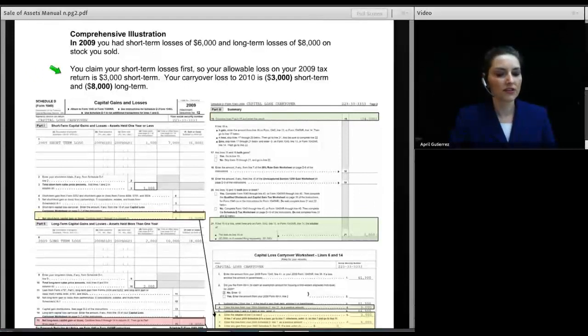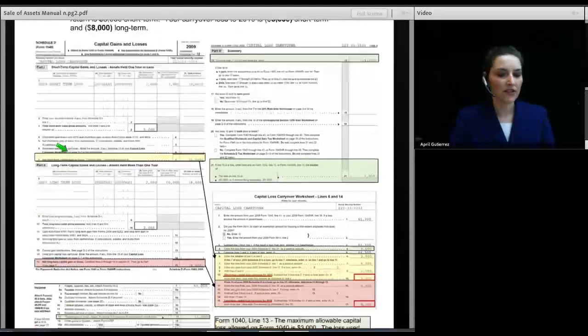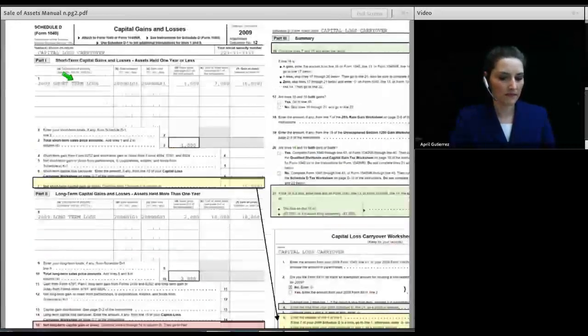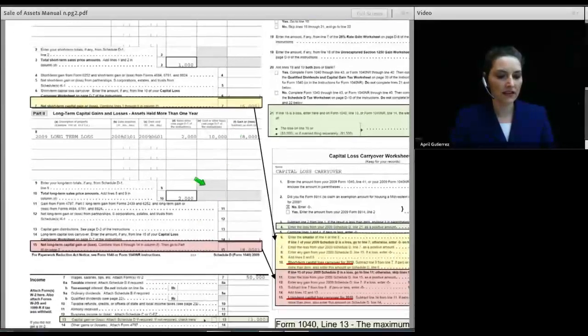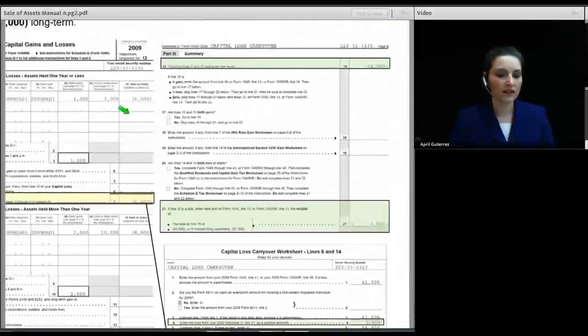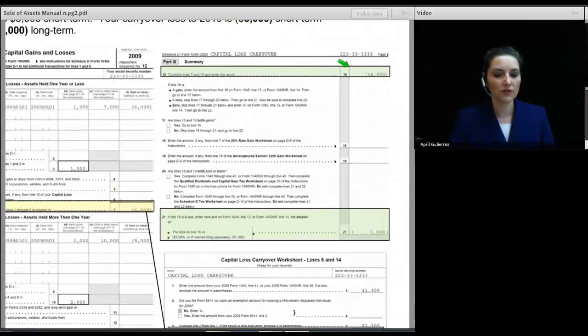Your carryover loss to 2010 is $3,000 short-term and $8,000 long-term. So let's zoom in on this a little, best I can. And we can see we've got the Schedule D on the front page here. 2009 short-term loss is $6,000, and that carries down to line 7 as our total short-term losses. We have a long-term loss of $8,000, and it carries down to line 15 as a long-term loss. The total of these losses is summarized on page 2 of Schedule D, and they come to $14,000.